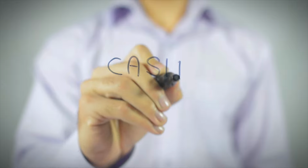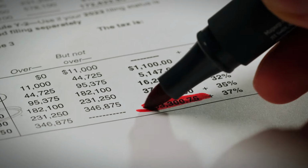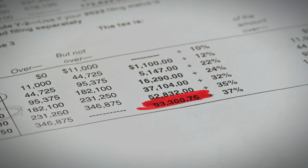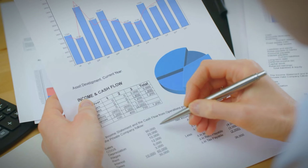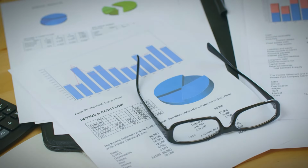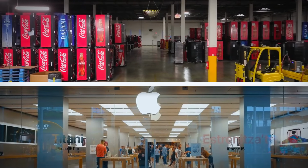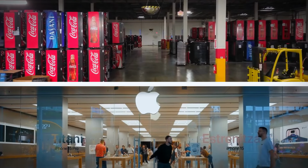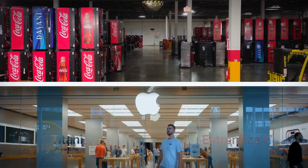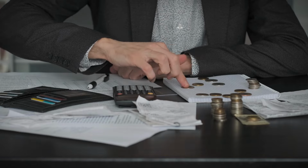One of the most crucial metrics for long-term investors is free cash flow. Why? Because free cash flow is the lifeblood of any business. It's what's left after a company has met all its capital expenditures. This is the money that can be used to pay dividends, buy back shares, or reinvest in the business. Companies like Coca-Cola and Apple have consistently generated high levels of free cash flow. This consistency is a sign that the business has robust operations, and more importantly, it shows that the company can weather economic downturns without being forced to take on debt.